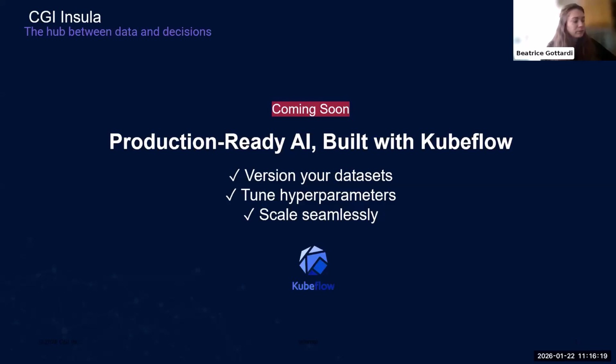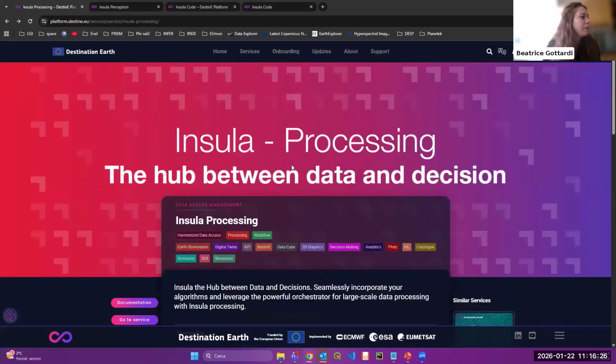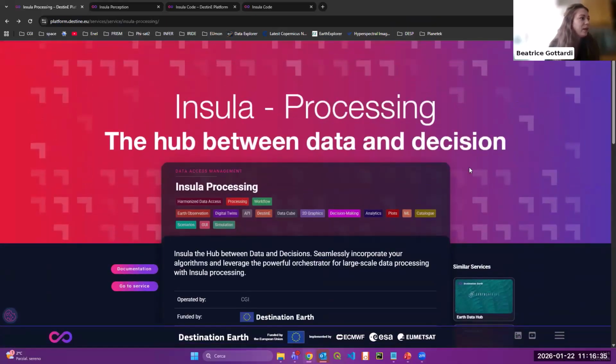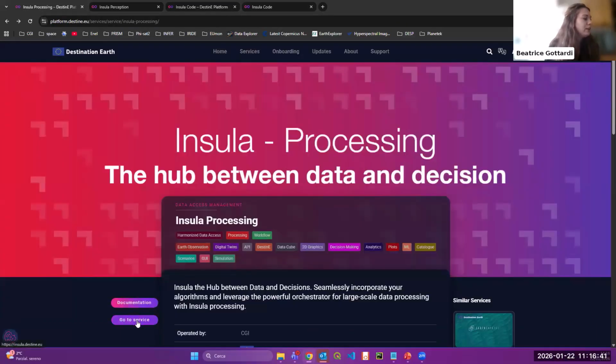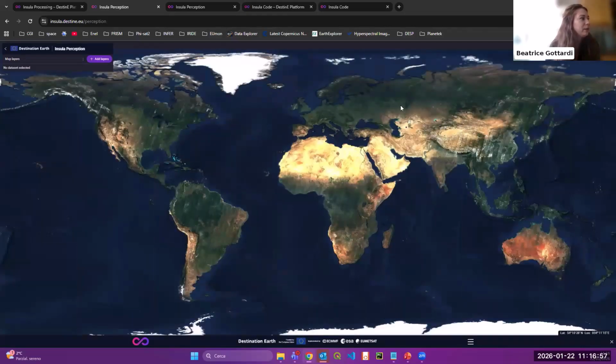I finish my slides and I want to move immediately to the web page. So from the Destination Earth platform, going to the service page, as Barbara showed, you can immediately see the two cards of Insula Processing and Insula Code that I will show you later. And going through Insula Processing and clicking on go to service, you directly have access to the login page. And immediately you will see the production environment of our Insula platform.